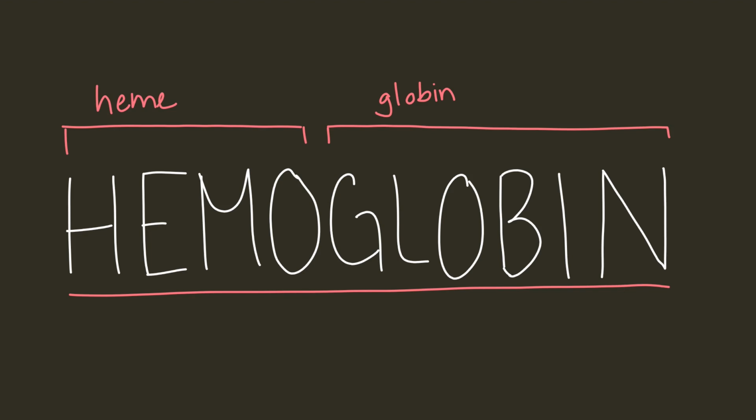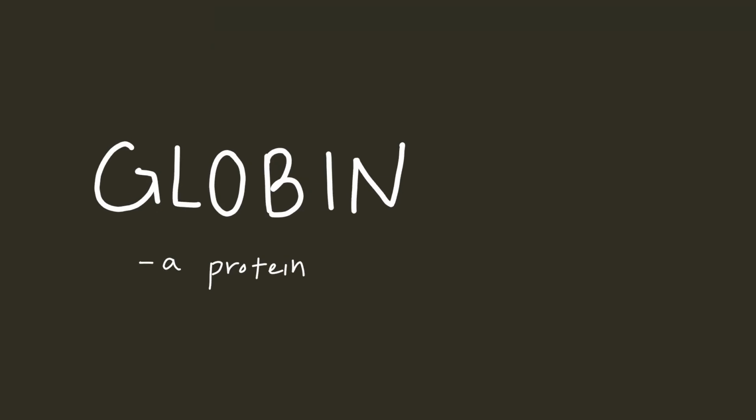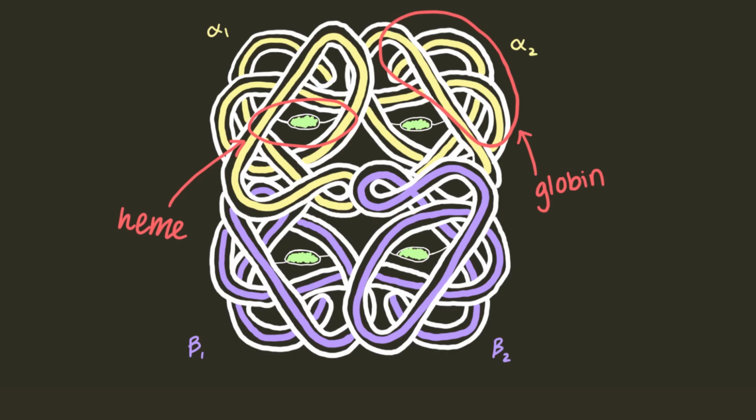Pretty fitting name, eh? Heme is a molecule that looks something like this. There's an iron atom in its center, and that specifically is where the oxygen binds. Globin is a protein. Hemoglobin is actually made of two types of globin protein chains, alpha and beta. One hemoglobin molecule is made of 2 alpha chains and 2 beta chains, and each chain envelops a heme molecule.